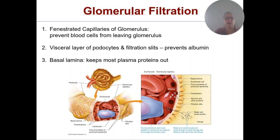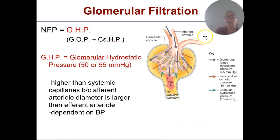So we know filtration is non-selective. We know that it's just based on size, and that it is driven by pressure. So we need to look at what causes filtration. We have what's called an NFP, which is net filtration pressure. It's just the net force. So we're going to look at our pressures, and whichever one is dominant determines which way the materials go.